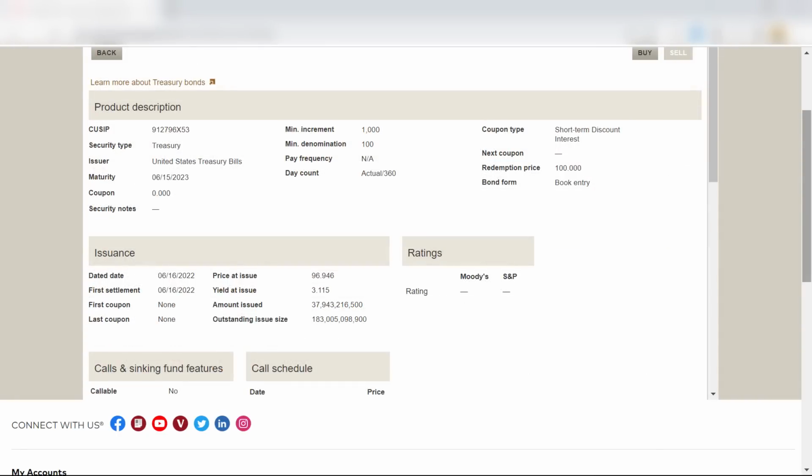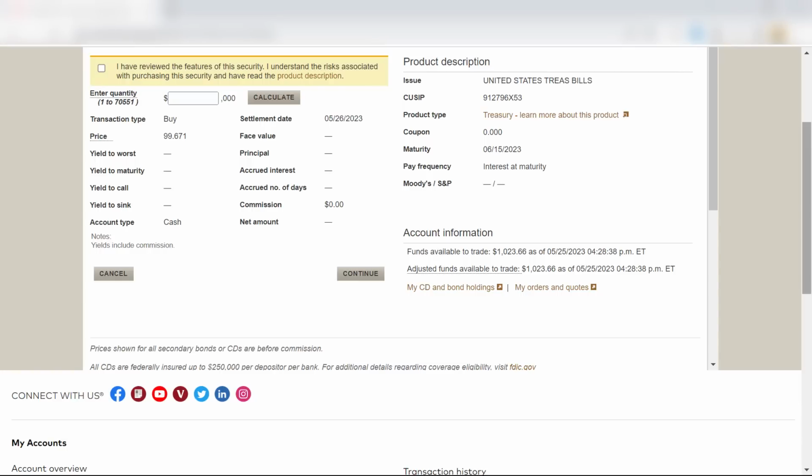And this page will appear next. I'll check everything for accuracy and then I'll click Buy. On the screen that now appears, I'll put a 1 in here because I want to buy $1,000 of this T-bill. And then I'll check this box saying that I have reviewed the features of this security and that I understand the risks associated with purchasing the security and have read the product description. Now I'll click Calculate. Once I'm satisfied that everything here is correct, I'll hit Continue.